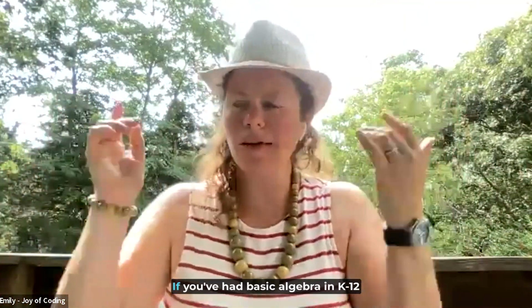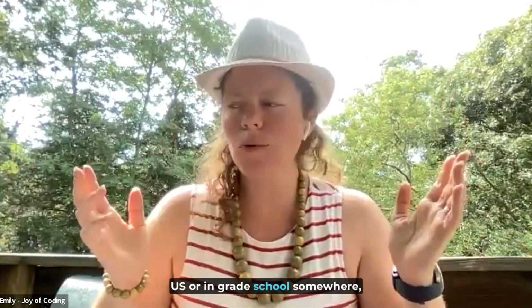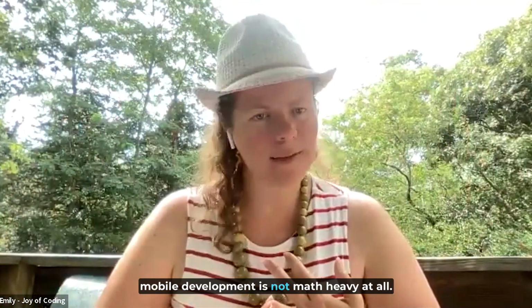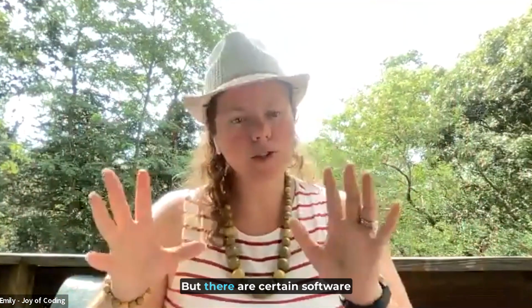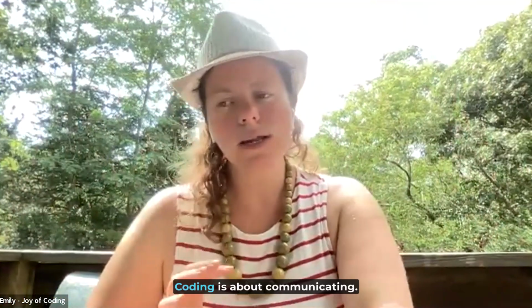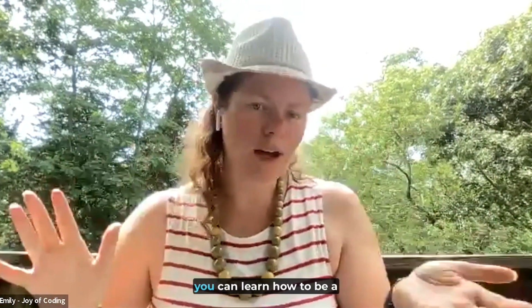Basic algebra. If you've had basic algebra in K through 12 education in the US or in grade school somewhere, you've got all the math you need. Coding does not have to be math heavy. Web development, mobile development is not math heavy at all. But there are certain software systems that are math heavy. Really, coding is about communicating. And so if you've got the ability to communicate, you can learn how to be a good coder.